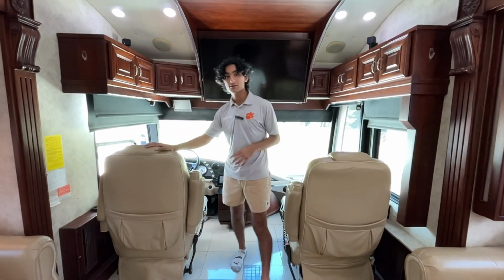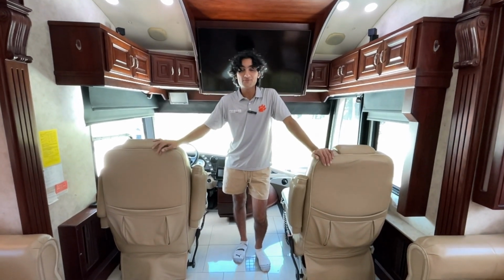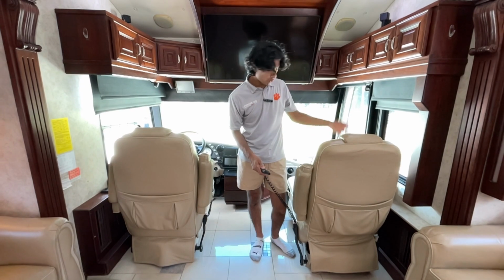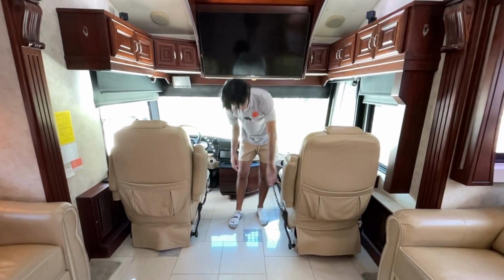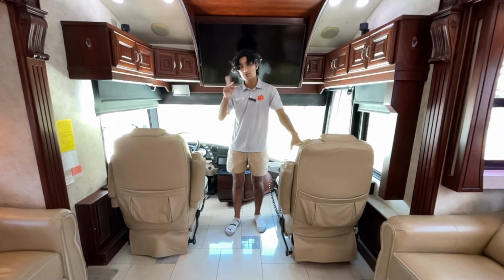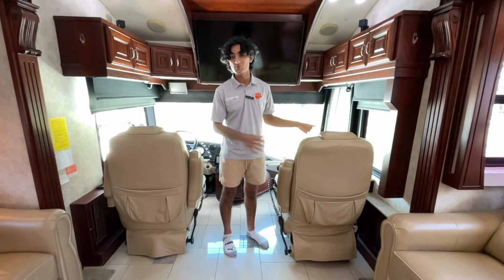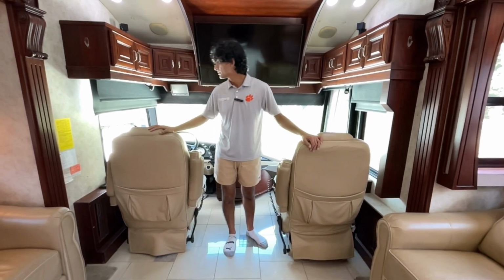Now both of these chairs do swivel, and they are equipped with the vibrating feature, so you can use this remote right here, fire it up, change the intensity, and it'll pulse through it, and it's electric. Everything is electric. The recliner is electric. They're both dual heated, so there's a 1-stage and a 2-stage, and this one has an electric recliner, so you basically have a recliner for the co-pilot as well as anyone who wants to enjoy the living room space because it can swivel. So that's a nice feature.